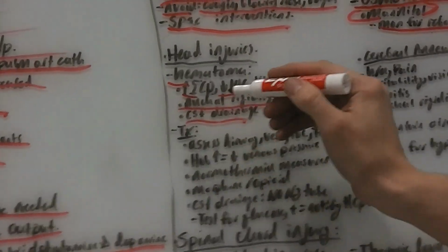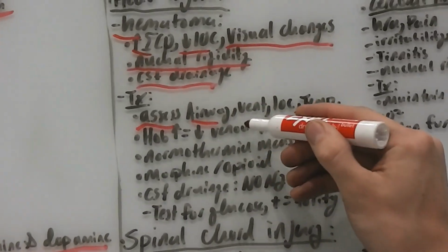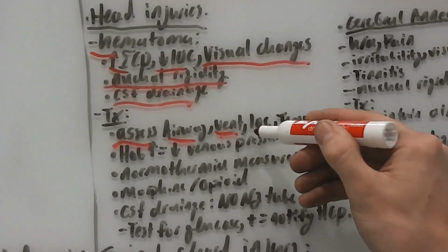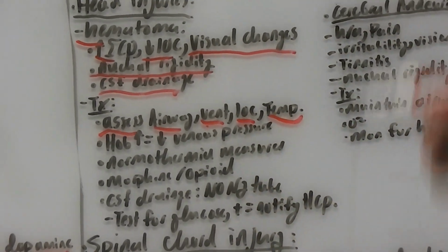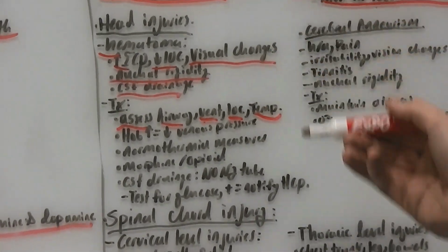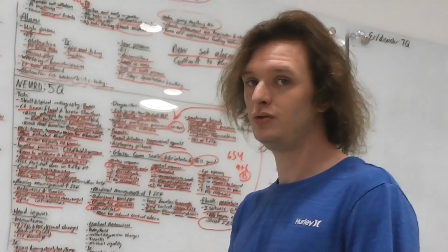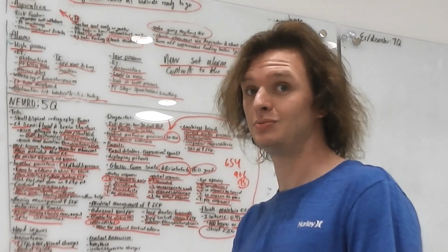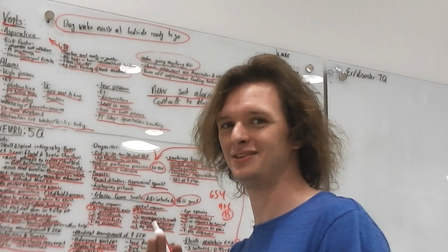Now, the treatment for a hematoma is you need to assess the airway, the ventilatory status, level of consciousness, the temperature, because remember, CO2 will increase intracranial pressure. The ventilation, it's good that they can breathe. Level of consciousness, if they're getting confused, then that can be a sign and symptom of increased ICP. And temperature, because temperature can also increase ICP. You see how this is all coming together now?